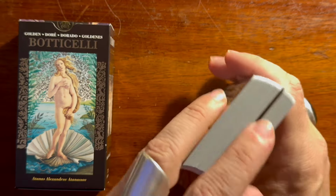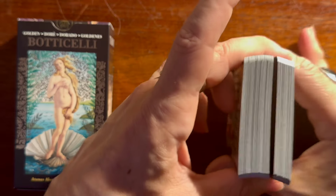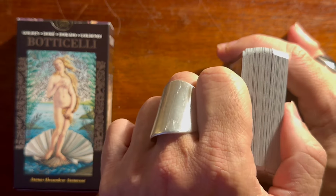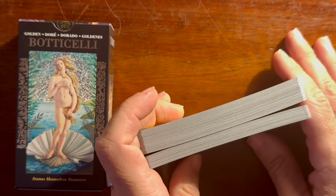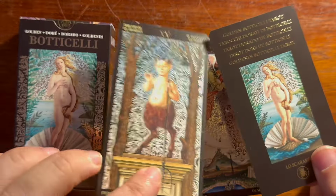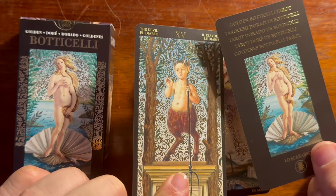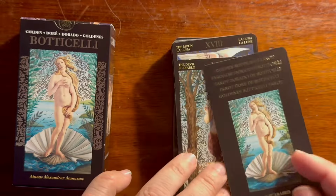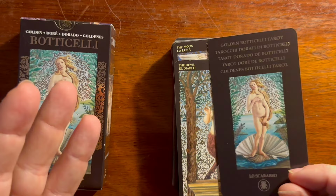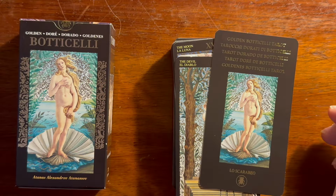And these are the cards. And look, they don't even fall well together. You see that? There's like a big gap there. Look at this. And you know why this is doing this? Because the paper is one of the cheapest paper stocks I have ever held in my hand. And so, once again, this deck cost me about $30 plus shipping. And then I got this and I was like, oh, no way. And once again, I was really excited.